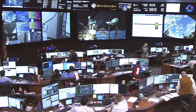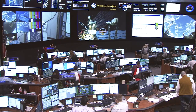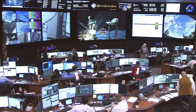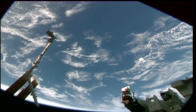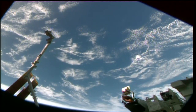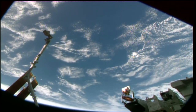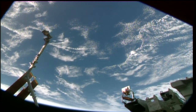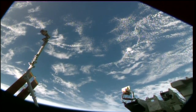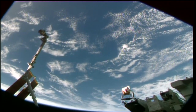The Cygnus cargo spacecraft for the Northrop Grumman CRS-19 mission, which was named the SS Laurel Clark, safely departed the International Space Station earlier this morning at 7:06 a.m. Central Time, 8:06 a.m. Eastern Time. The cargo spacecraft crossed the approach ellipsoid at 7:29 a.m. Central Time, 8:29 a.m. Eastern Time.